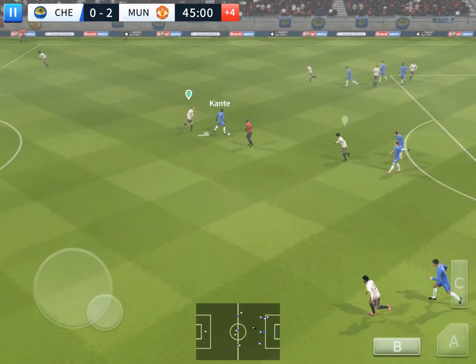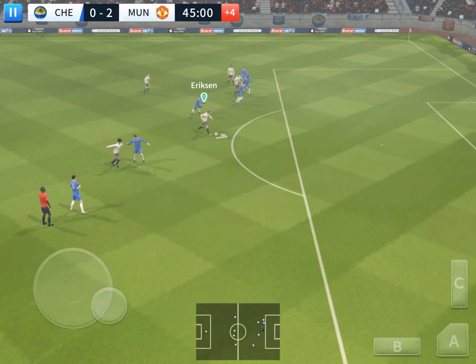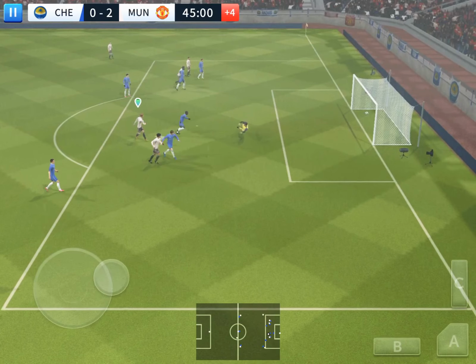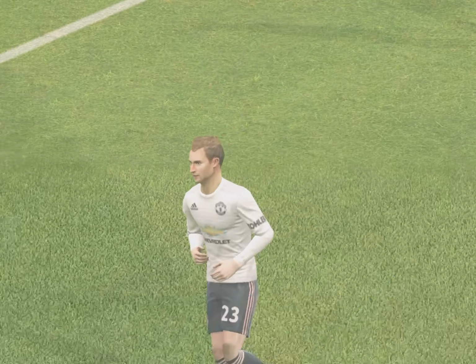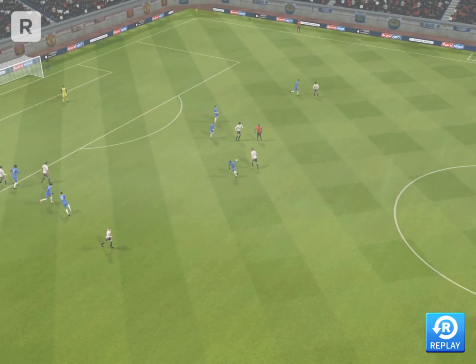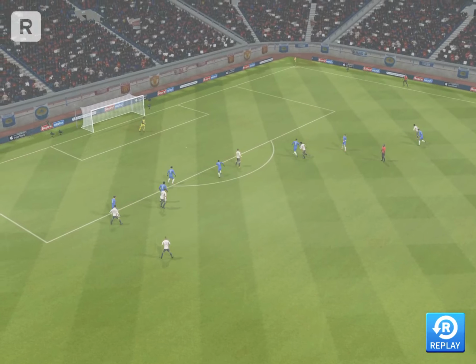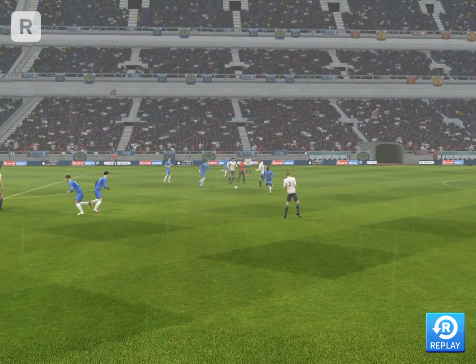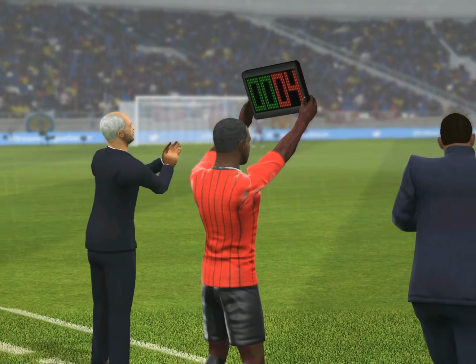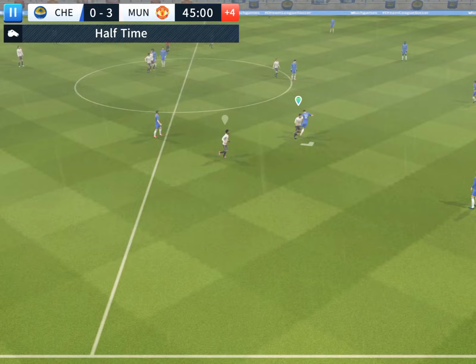Got to admire skill like that. Kante. Quality defending there. And he's one-on-one with the keeper. Simply no messing about there. Clean finish. And here's the build-up to that great goal. Official has indicated 4 minutes of stoppage time. We're just looking to keep the ball. Great first half here, so.